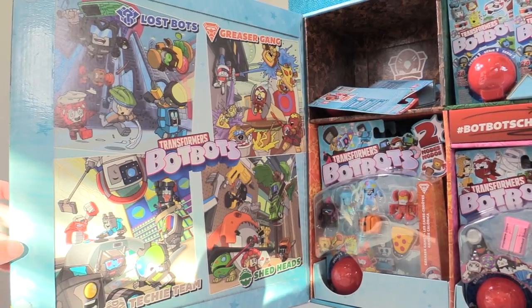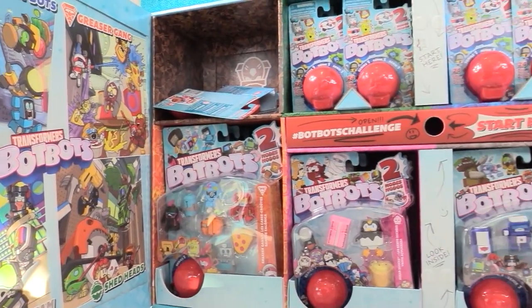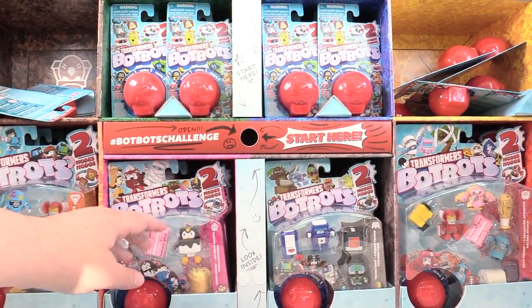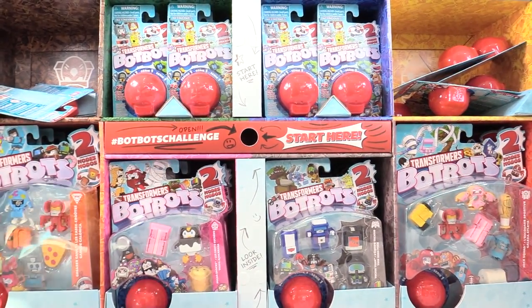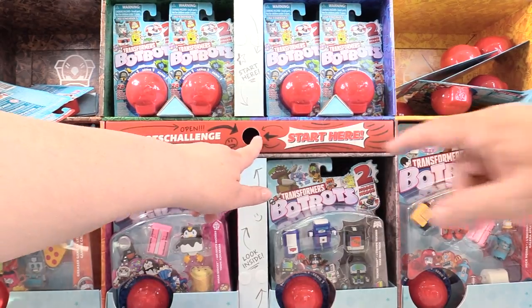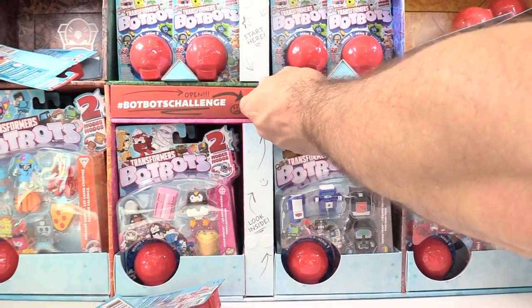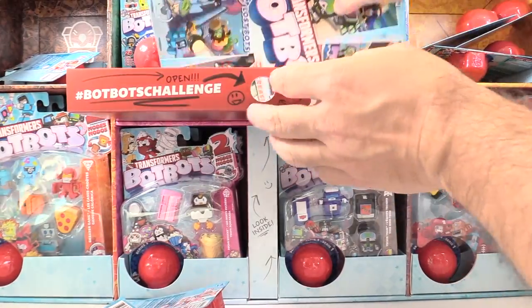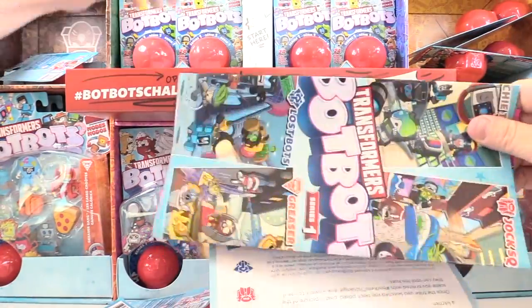Wow. These look really awesome. So, man, this is cool. It says start here, look inside. I think there's stuff everywhere. Start here, open. Oh, so I think we're supposed to start right there. Okay. Good thing Shannon's up. Oh, it's a little drawer. It is a little drawer. Hey, there's all kinds of cool stuff in there. Okay. That's it right there.